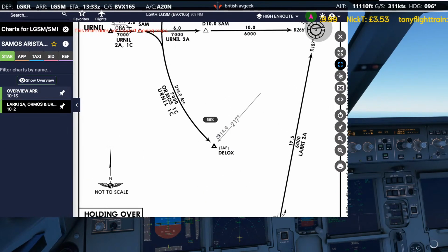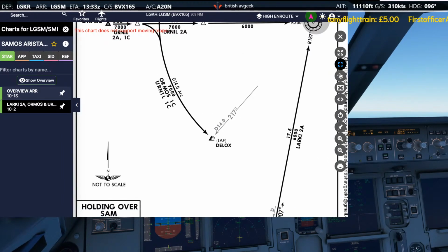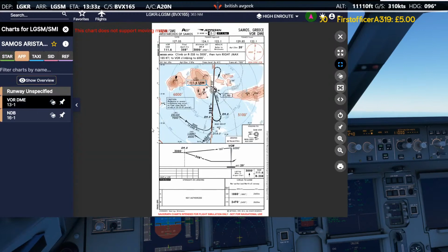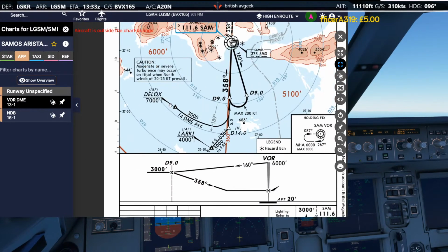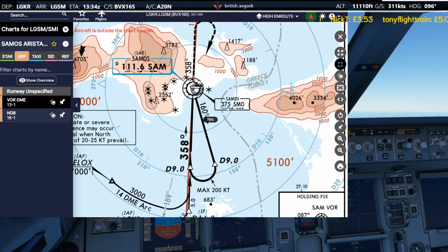And we have gone straight to Delox, so draw a line from the left hand side of your screen straight to Delox, and that's kind of where we're joining. And you can see then from Delox we're just going to continue very briefly on this 14 DME arc until a radial of 189, and the aeroplane should then turn to intercept a course of 358. There's an NDB of 375 there as well, which I'm going to tune anyway.